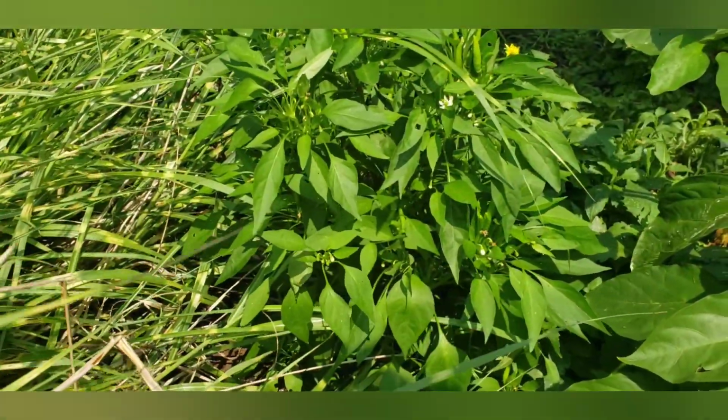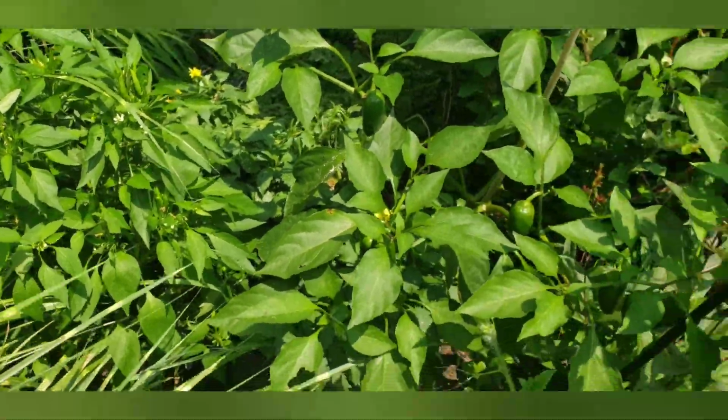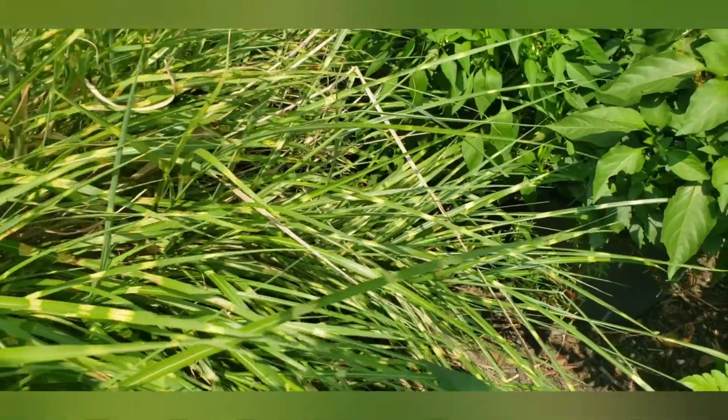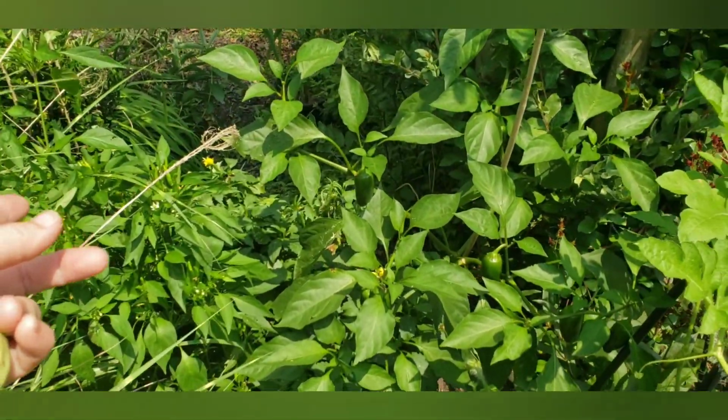Thai chili pepper here. And you can see that I need to pull all of this zebra grass back so that this guy's getting the proper air and light.